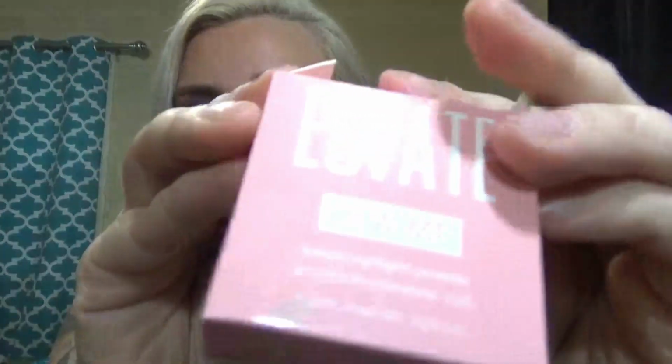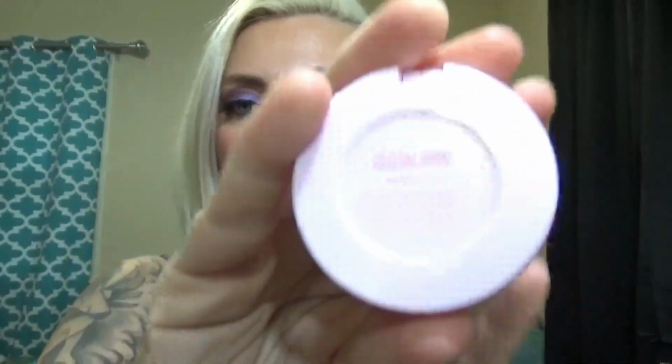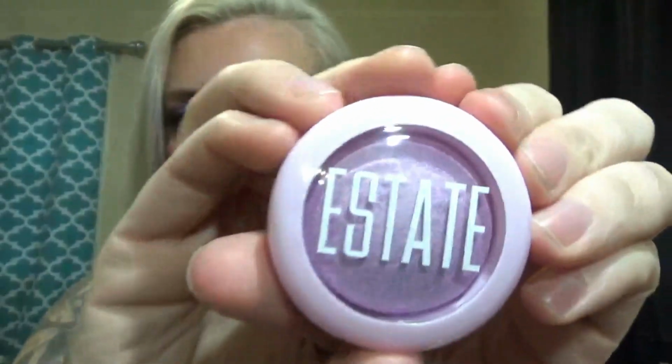We'll take some photos, okay? See if you can catch it over there. Next thing we have is the Estate Do Me Baked Highlight Powder. This retails for $12. Cute little pink box. Super cute, simple packaging. And I got the shade Afterglow. And it is purple, y'all.